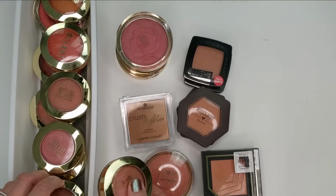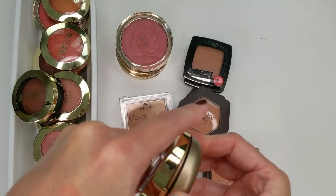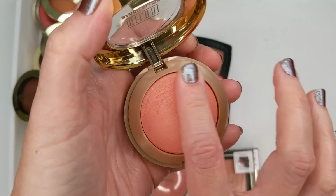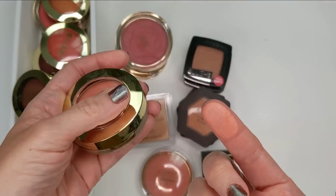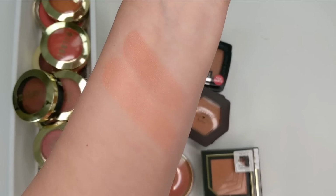So I have just tons of different colors of these. Another favorite is Luminoso. This one's a classic, and it's again got a little bit of luminosity to it. And I feel like this is probably the most popular one.